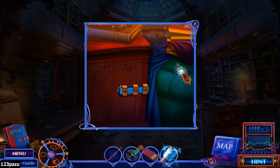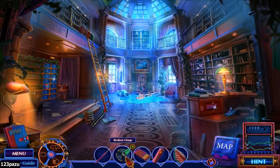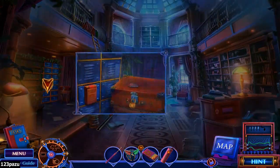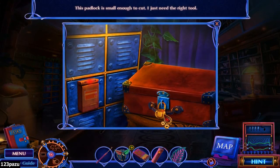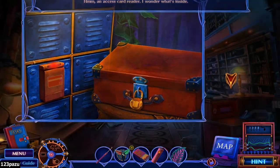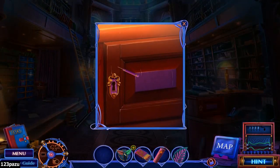A firecracker. And another latch. Another way to pull the metal bar out. We use magnets on this. Oh, another one! We got them all! The padlock is small enough to cut. Need the right tool. What about the lockpick? We do have one. So, maybe use that here instead.